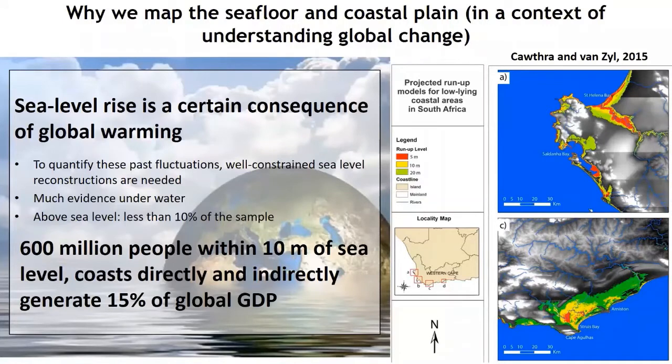Why I map the seafloor in the context of now is that people are fairly selfish, of course, and we all live too close to the coast. Well, not all of us, but about 600 million people globally. And we're concerned about the future because sea level in the past has been about 11 or 13 meters higher than it is now, in a time that is probably comparable to what we're expecting. And we need to know when it's going to reach that elevation and what we can do about it. So in order to understand what might happen in the future, we have to get a good grasp on the past.